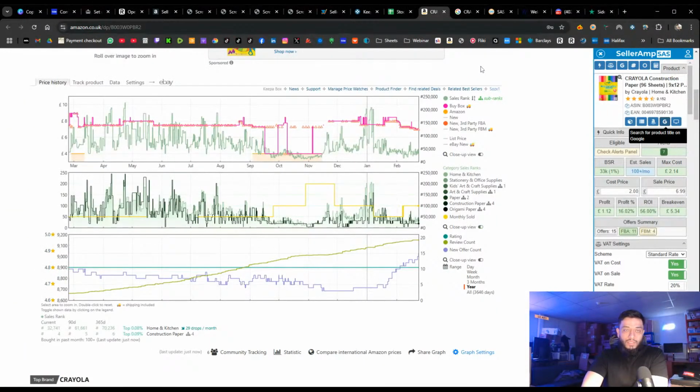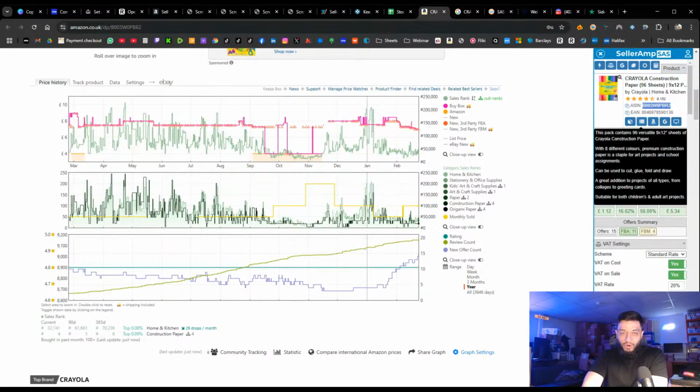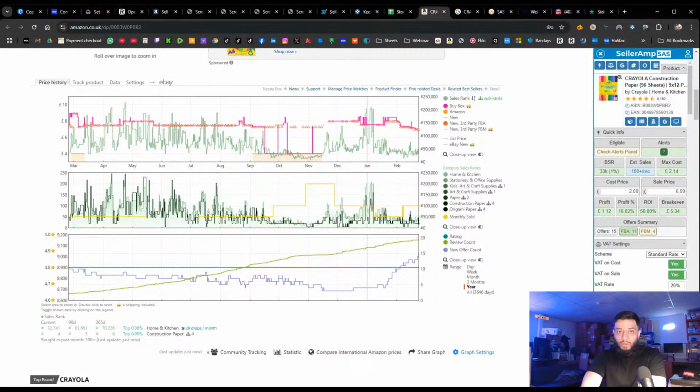Do you need both? I would recommend Keepa and SAS. I'll show you in a second why. So eligibility, this is probably going to be no for a lot of the products when you first start, and that's where a lot of people get stuck. They get stuck on being gated. So the eligibility will be no. The alerts over here, I'm going to explain what kind of alerts you're typically going to see.